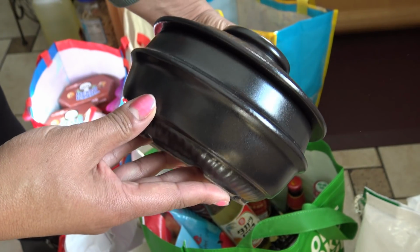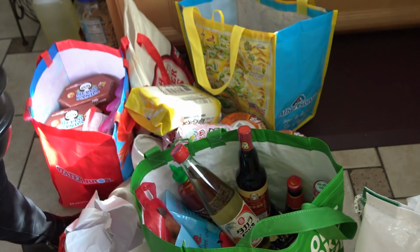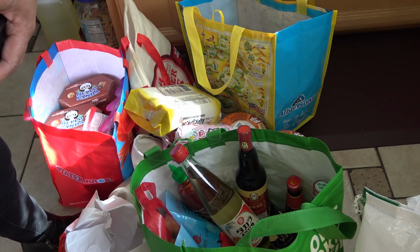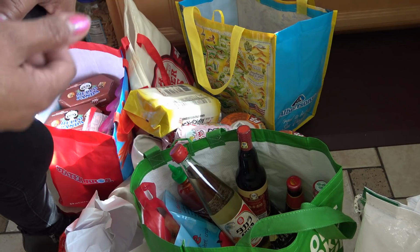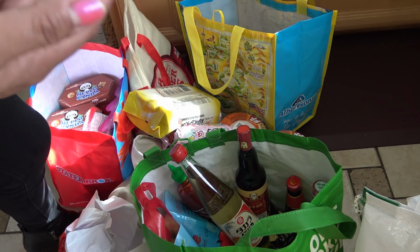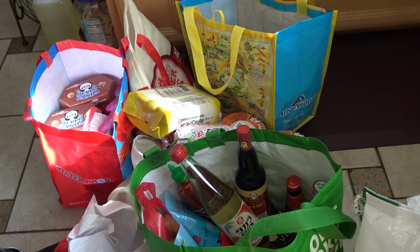But look at the little lid. How cute is that? Anyway, so there's my little pots. I got 2 of those, and I think that's it, guys. Oh, I'm gonna show you right now real quick what I got at Paris Baguette, which is their bakery. Most of the HMarts have one built in. It's basically a Parisian bakery in a Korean spot, but they have the same kind of breads and eggy breads and stuff like that. So I'll show you what I picked up from that.